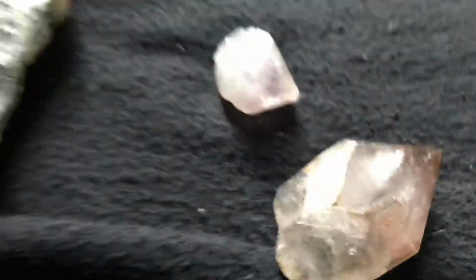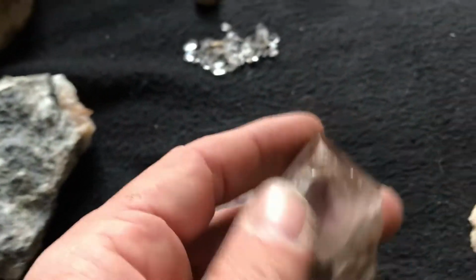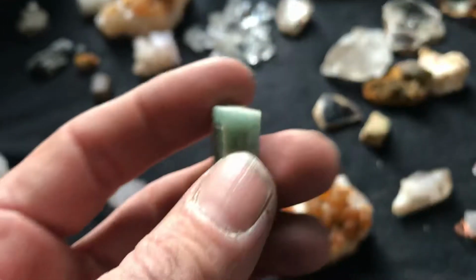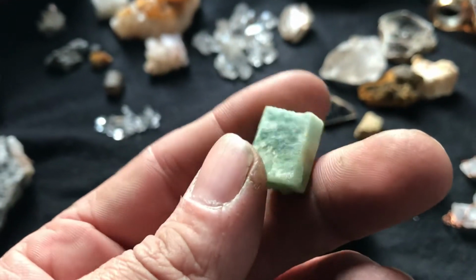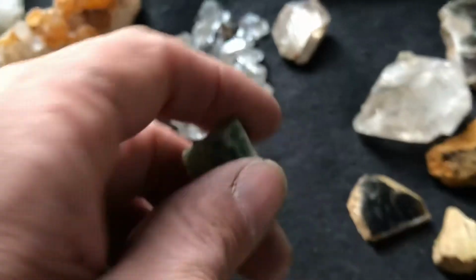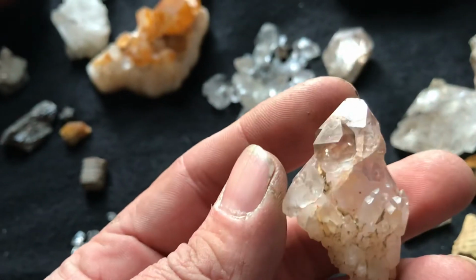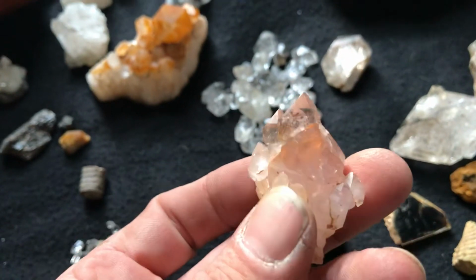But yeah, that's a couple pieces of amethyst and a little chunk of aqua barrel from his property. A lot of that down our way in South Carolina. That's part of why we're moving there. Here's another beautiful amethyst piece from down there.